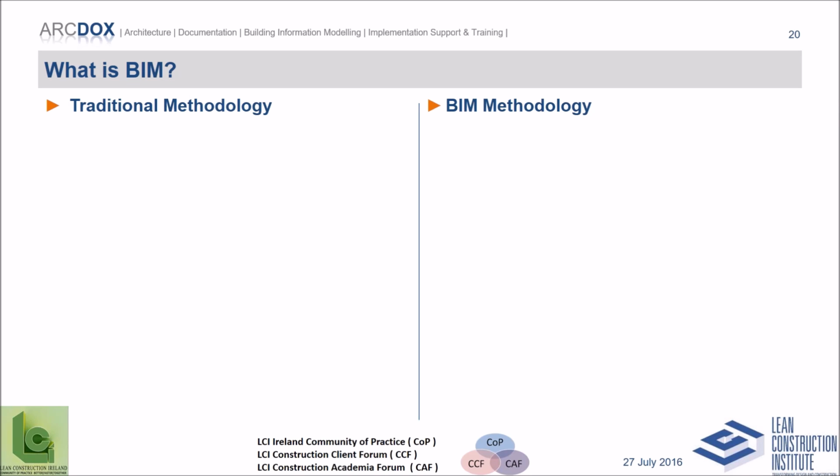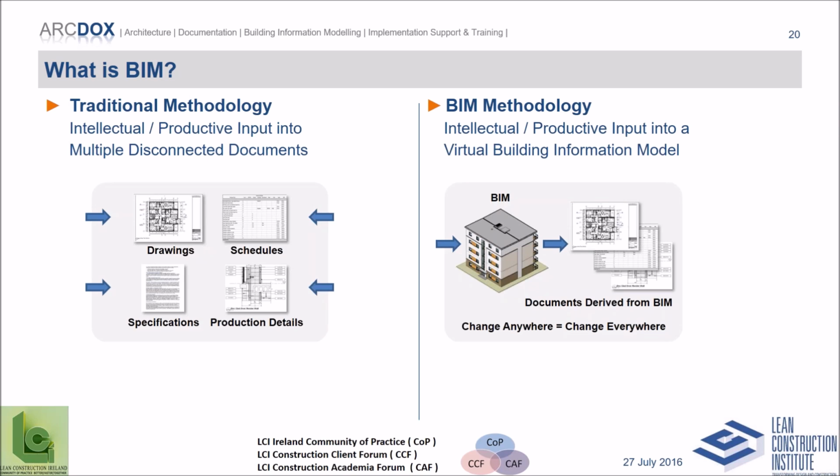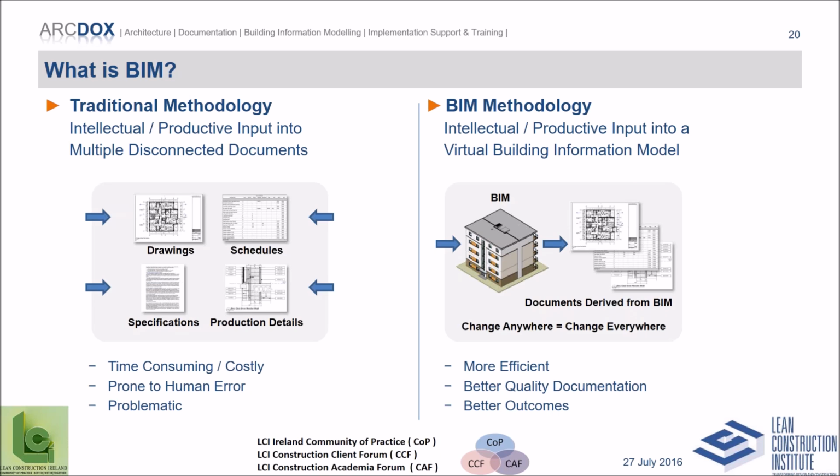Now I want to make the point that you don't add BIM to a traditional process. You don't say we're going to do the project, we're going to add BIM. Basically, it's an alternative methodology. The traditional process is where the intellectual and productive input goes into producing multiple documents, whereas in BIM, the intellectual and productive input goes into building the virtual building. Now, you can still derive the documents from that process, but the one is a very time-consuming and costly process, as we've said, and the other is a far more efficient way of producing better quality information.